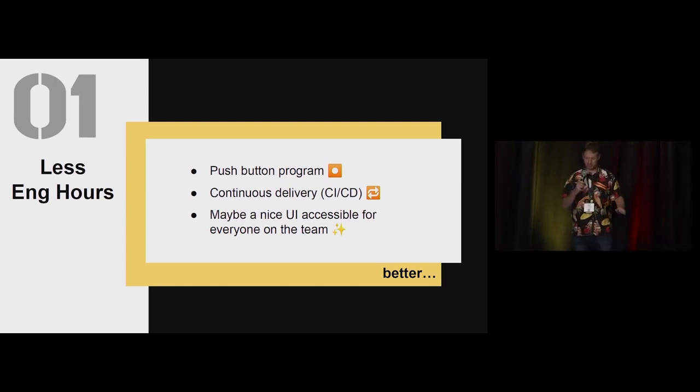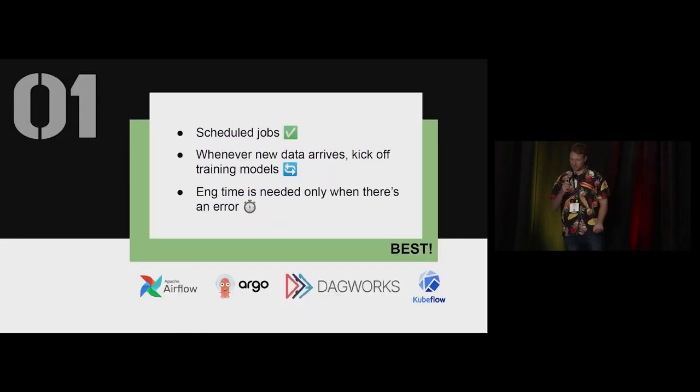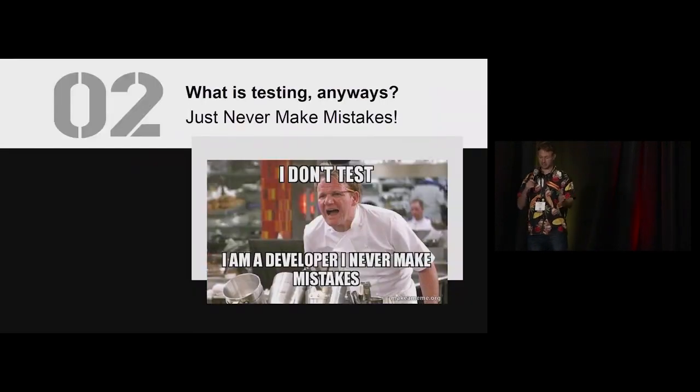So you can improve things a little bit. You can do push-button delivery, CI/CD, so things are continuously integrated and pushed out automatically. Testing's included in that. We'll get to it. But what's best is scheduled jobs. Whenever new data comes in, it can automatically start the training, so you're not wasting any time. You're starting to train the next model, and you can even automatically deploy and only use engineer time when things fail.